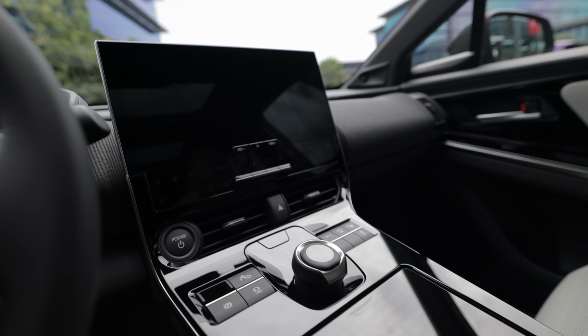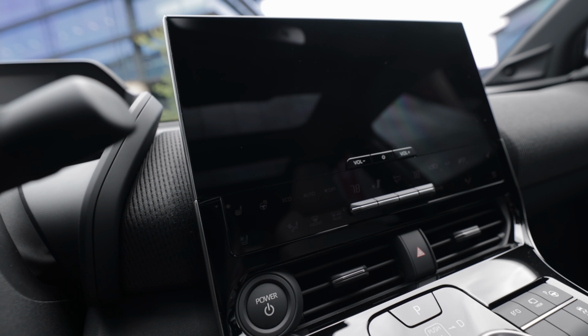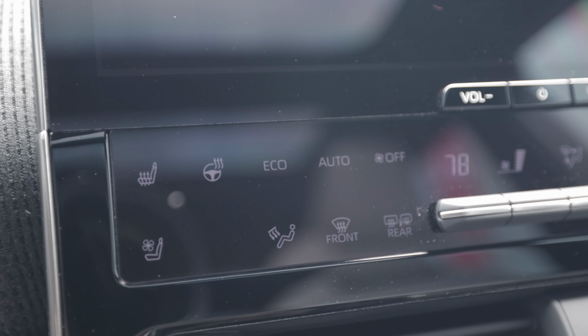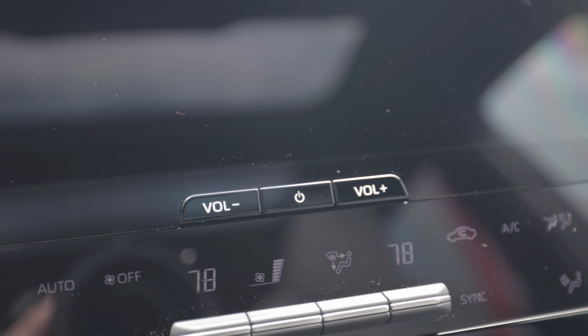But this screen is huge. This looks like the 12-inch screen, but the bezels on it make it look bigger. And we see all the buttons here. Hopefully you guys can see that. I'll zoom in for you. You have all the buttons here that are all gonna be touch sensitive for your climate control needs. Now, no volume knob, but we have volume buttons right there.